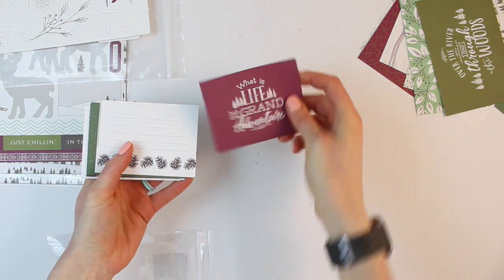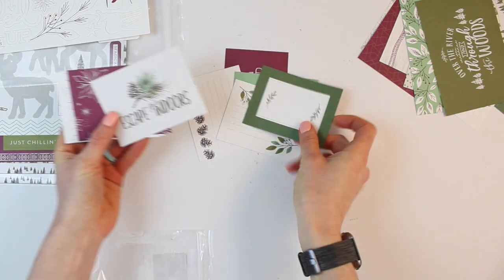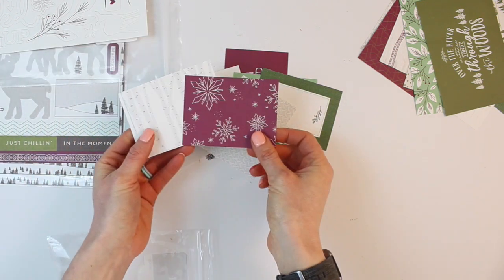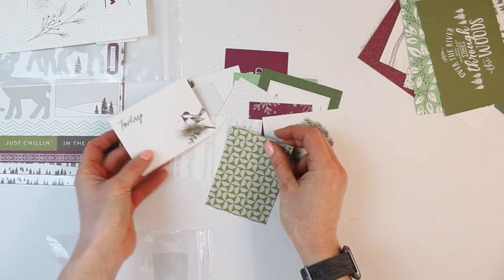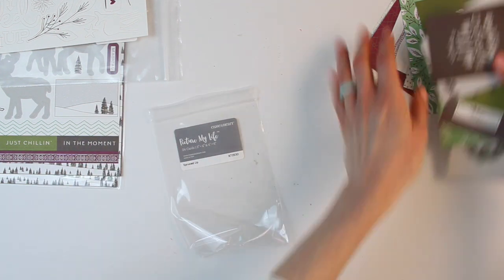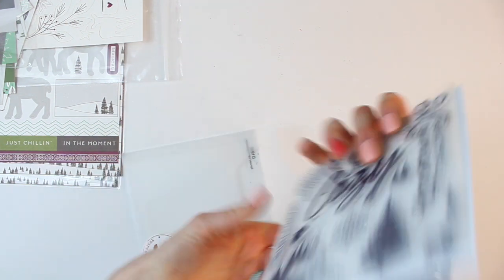Okay, here's What is Life But a Grand Adventure. Pine, discover, some leaves, more leaves. Escape the indoors. That's a cool one. Really cool geometric. Snowflakes, trees, a wreath, another cool geometric, and today. So those are pretty awesome. Those are the Picture My Life cards for Spruced Up. And I also have a stamp set to show you for Spruced Up.